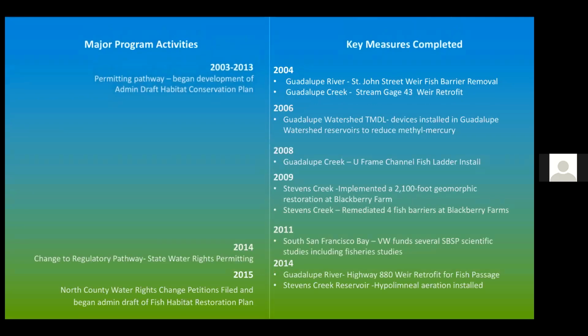And then moving along in the timeline, again, some major program activities that occurred over here. I do want to highlight for you that from 2003 to 2013, admittedly, Valley Water stumbled a bit in how to go about implementing the overall FAHCE program. And we embarked on an effort to create a habitat conservation plan and work on the federal permitting measures. In 2014, I think all the initialing parties acknowledged that that effort was not being as fruitful as we would have liked, and everybody wanted to move this project forward in a faster manner.